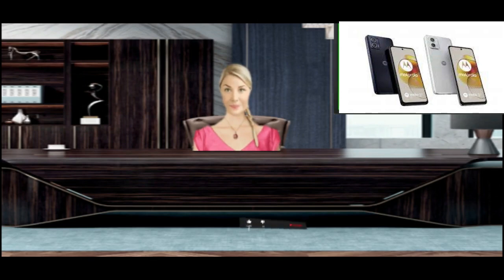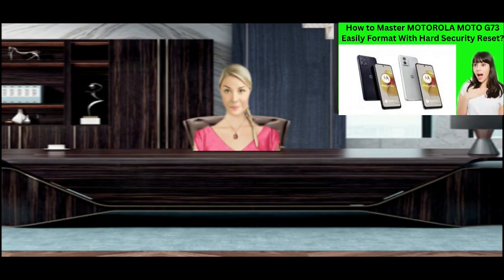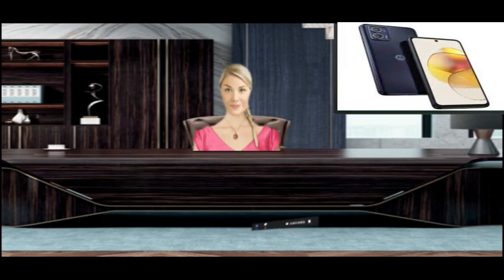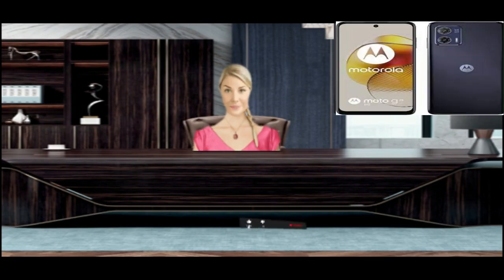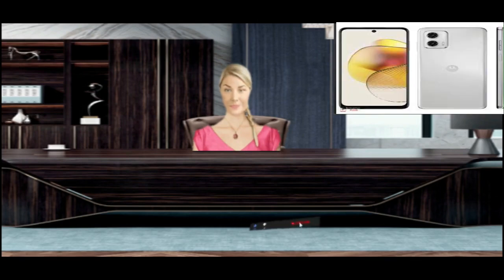How to force shutdown, force soft reset, reboot or restart Motorola Moto G73. Although this phone has a large RAM of 8 GB, some of the installed applications may crash or corrupt, which may cause our phone to start working abnormally or the LCD touchscreen to stop working or not respond to finger touch. We suggest cleaning all temporary files and cache by soft reset or reboot.